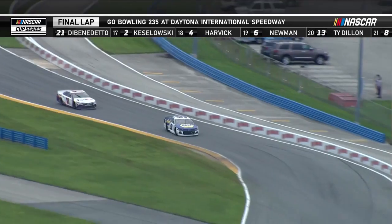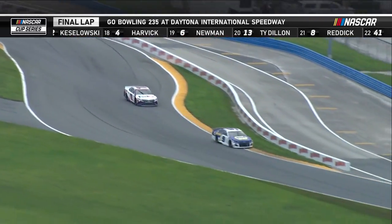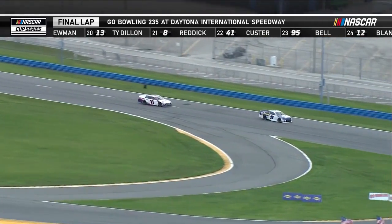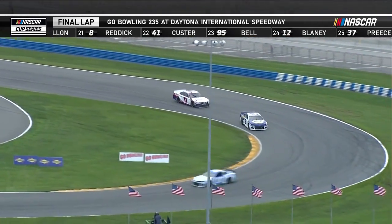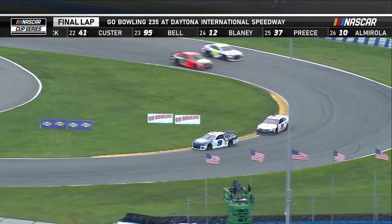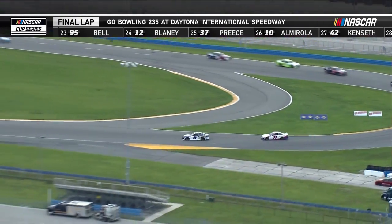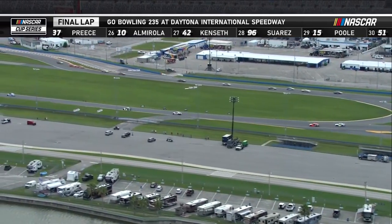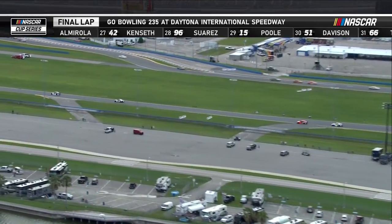Denny really wide right there. Doesn't really lose a lot, but he's pushing as hard as he can. Yeah, he's just searching, trying to find something different, trying to find some speed somewhere. You see Truex underneath Johnson behind him. There's a car in front of these two. Will that affect Chase Elliott and the line that he chooses?